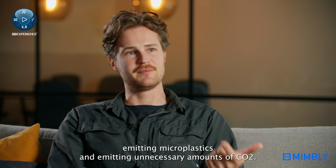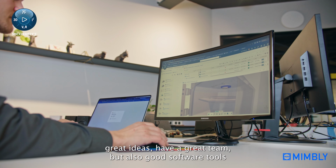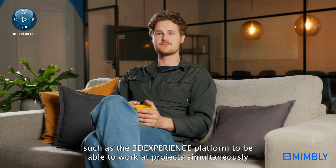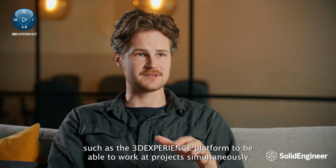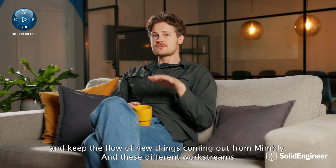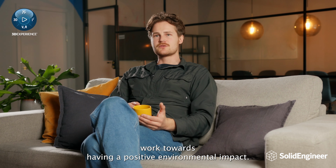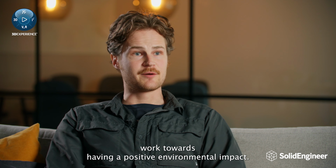And in order to do this, we need to keep coming up with great ideas, have a great team, but also good software tools such as the 3D Experience platform to be able to work on projects simultaneously and keep a flow of new things coming out from Mimbly. And these different work streams all have one thing in common, and that's the big goal that we at Mimbly work towards, having a positive environmental impact.